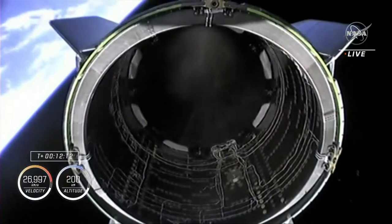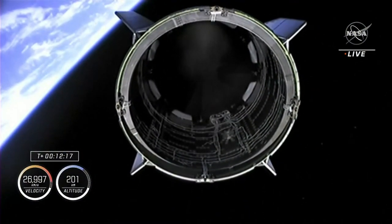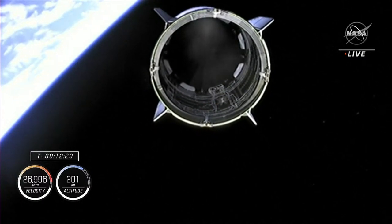And there is separation. Dragon separation confirmed. And Dragon, this is your astronaut here. Dragon capsule is in.